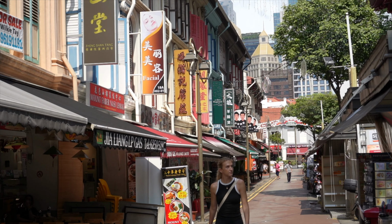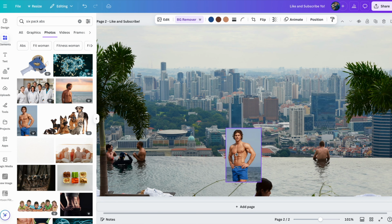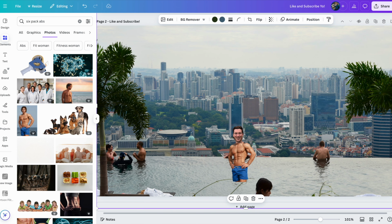Or if you're peasants like us, you can stay at the cheapest hotel in Chinatown and save all that money for Photoshop lessons. Shh, nobody has to know.